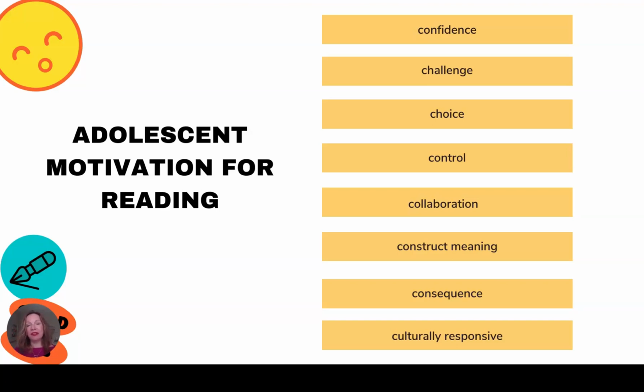And then also with adolescents, making sure that the materials don't look babyish, that they look like they're challenging and appropriate for the grade level. Choice. So giving students some autonomy in their learning, helping them to have choice and control over their learning, helping them set purpose for reading, to have choice over the topics that they want to read about. Collaboration. Adolescents are social beings, so when they can work with others and engage in rich dialogue and work together to construct meaning, that's really engaging and motivating for them.